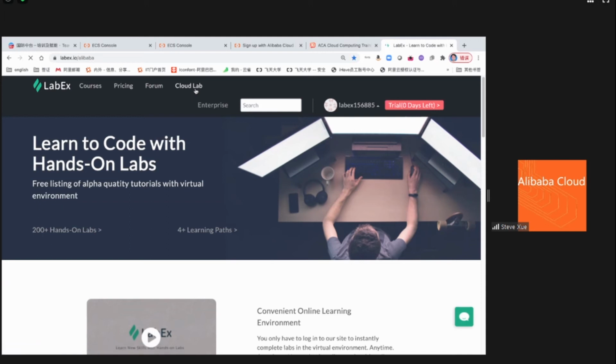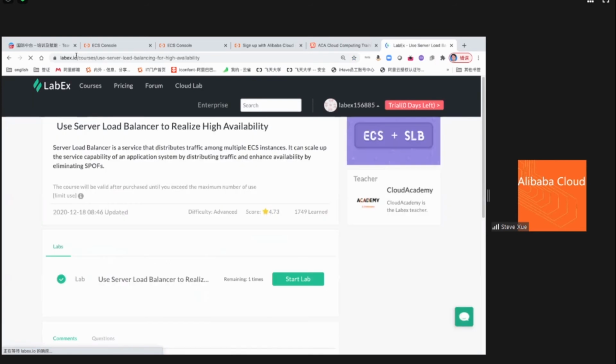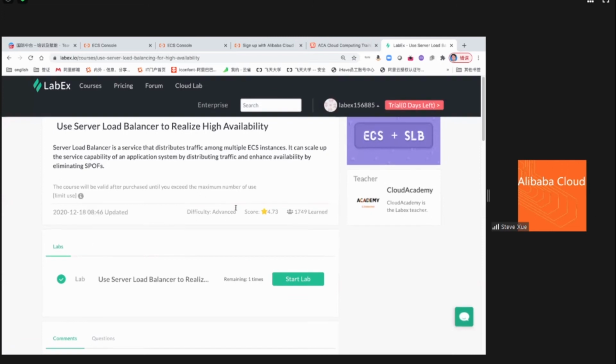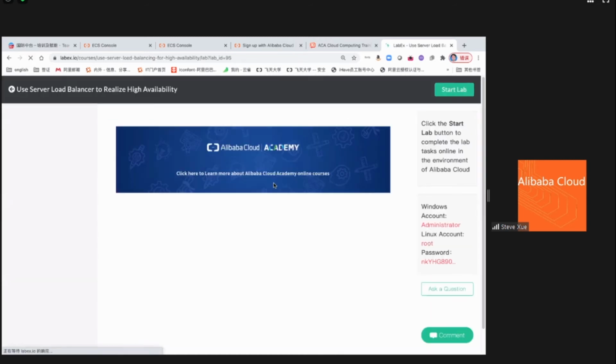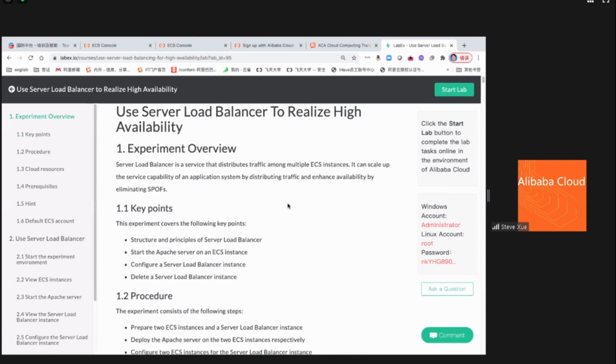The lab I'm going to show in the demo here is called ECS plus SLB. If you go to labx.io, you'll find the lab on the top line, the second one. After you register for this website, which is not the Alibaba Cloud website but a third-party partner's website collaborating with us, you log into your own account. You can use our coupon to buy this lab. I'm going to use this lab to show you how to set up a real environment for SLB and how SLB distributes the traffic very easily.